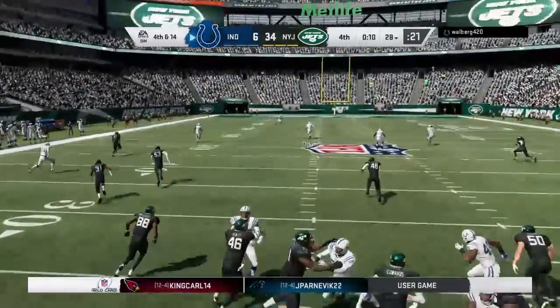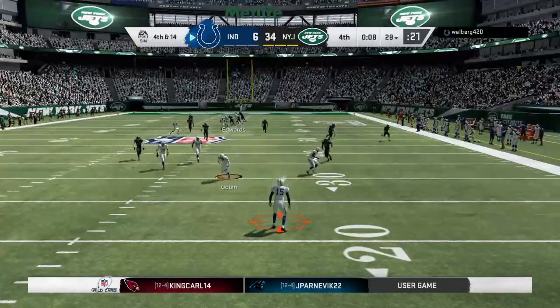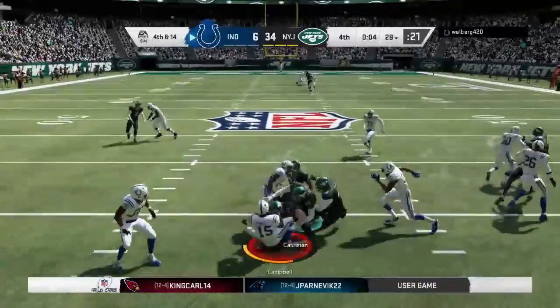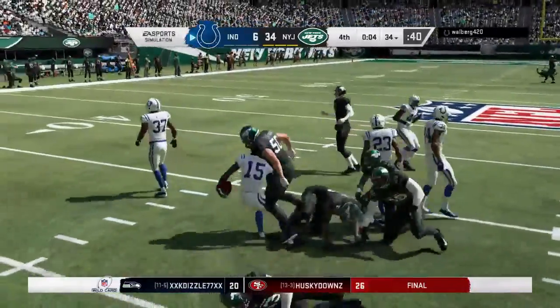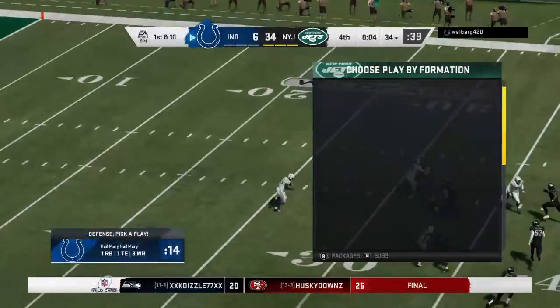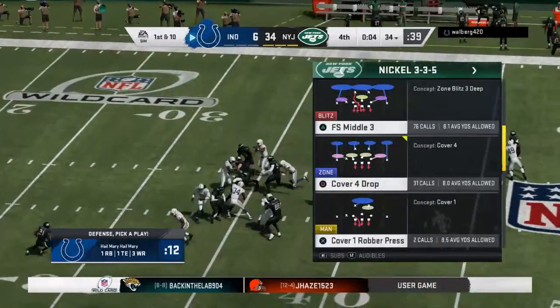Averaging 50 yards a boot so far as this one's away. Pulled in at the 24. It'll be a 10-yard return following a punt of 45. And there'll be time for maybe one final play before we hit triple zeros.